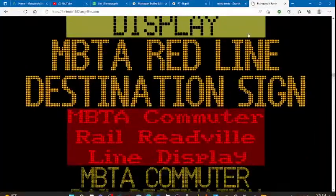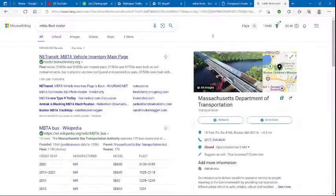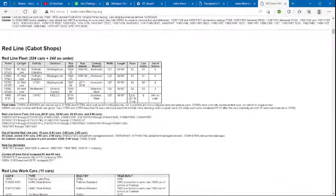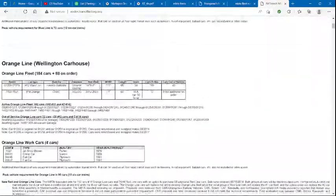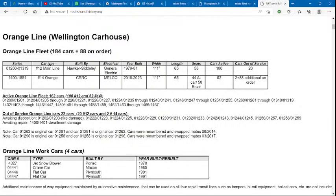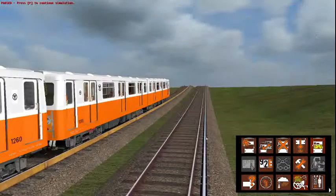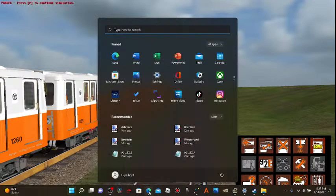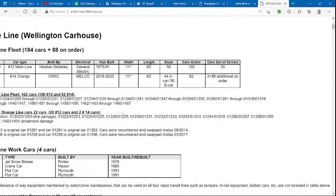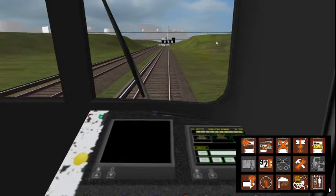Hold on. I want to see if this is a ghost train. This train, it's alive. Wait, what was the 1239? Oh, wait, this is not a ghost train. Alright. I didn't tweak the AI list, but I still don't love ghost trains.